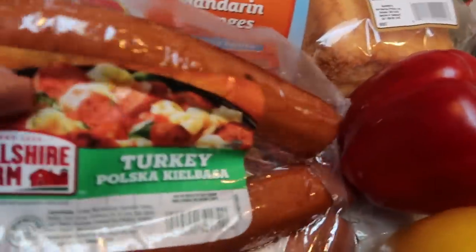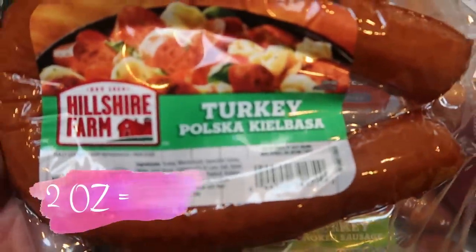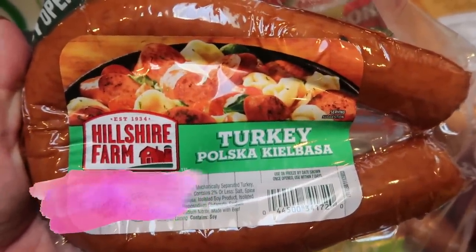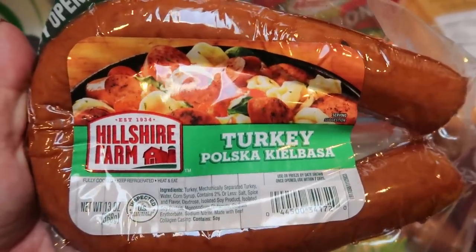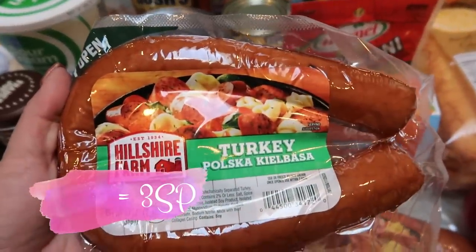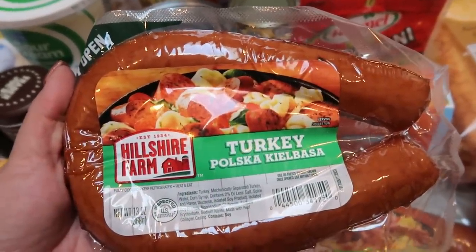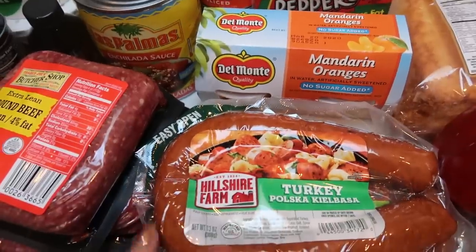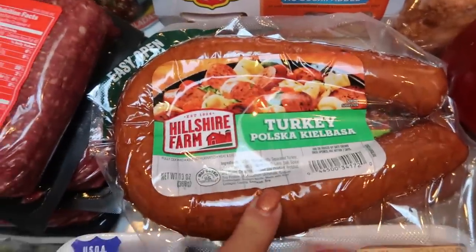They had a fantastic deal on the Hillshire Farm sausages. So they were $1.88 each, which is a steal. So I grabbed a turkey polska kielbasa and also a turkey smoked sausage. This is great to make for breakfast, lunch. It's an easy thing to throw on the grill for dinner. So I'll just throw those into the freezer. Couldn't pass up that deal.